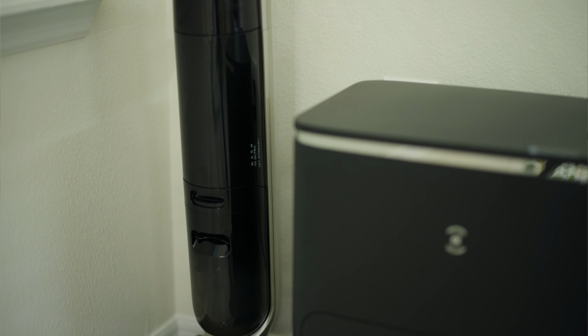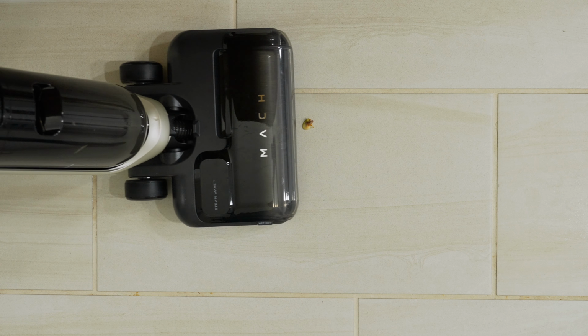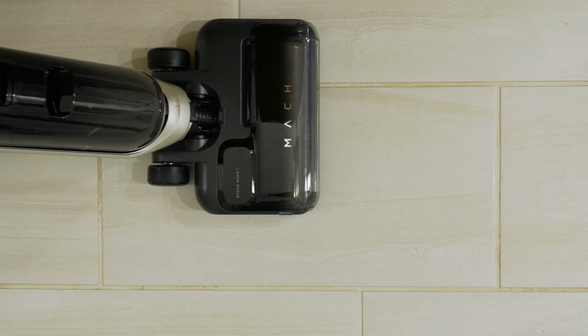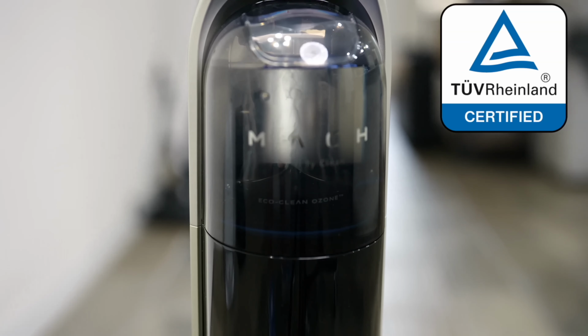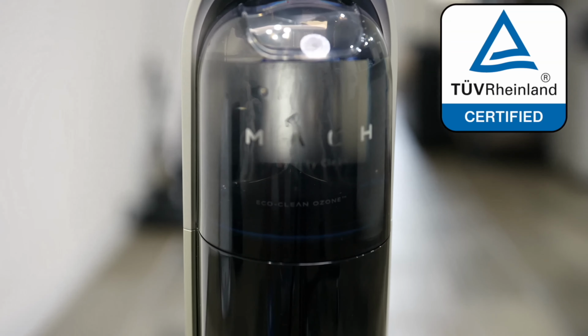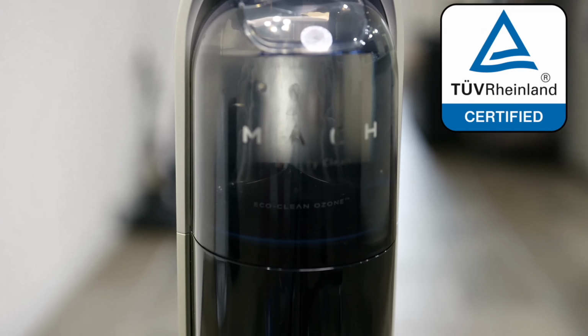Now that my son is eating more solid foods, we tend to get food everywhere on the floor after feedings, and sometimes it leaves a sticky and messy residue that the X2 Omni just can't get up. The Mach V1 Ultra isn't your typical wet-dry mop. For one, it uses aqueous ozone technology, which provides a cleaner and more sterile cleaning while also being completely safe for pets and kids, which obviously is very important to me and my family.